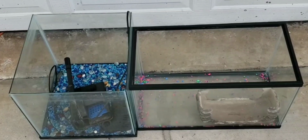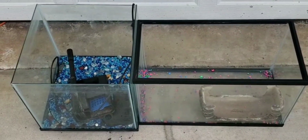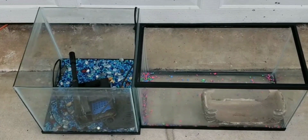We see these two tanks. Found them. Two tanks, back to back, two different days in a row.